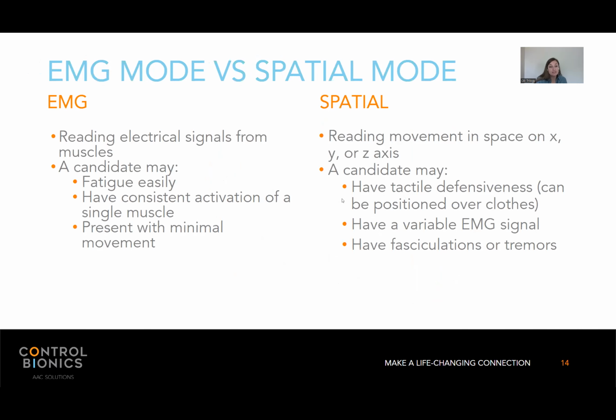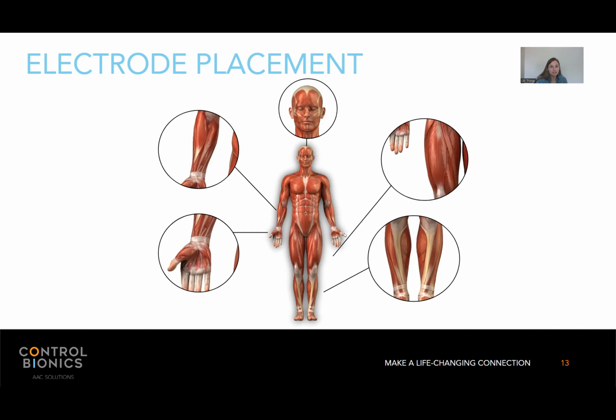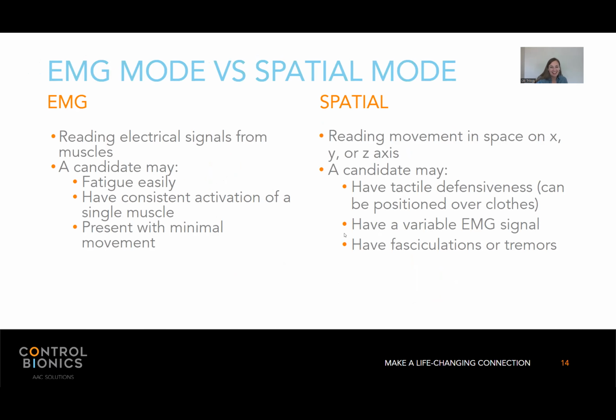So again, lots of different options in terms of placement. You're good. And then, so when do you choose EMG versus the spatial? So if you have a candidate who maybe is fatiguing easily, because again, we're taking microvolts of movement. So the tiniest of movements, it may not be visible. It doesn't have to be a functional movement as long as it's intentional movement. So you may then choose EMG for that type of user.